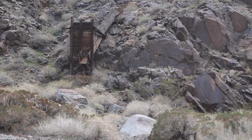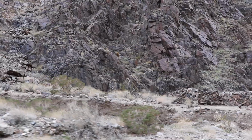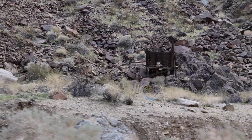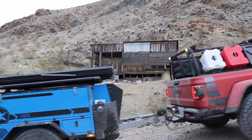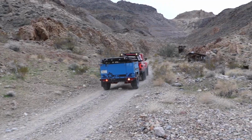There were a few old mines along the route, some mining artifacts and foundations from some old buildings. I love seeing this stuff left untouched. As we neared the top, there was an old abandoned cabin that just sat at the base of this old mine. It was the perfect place to stop, stretch our legs, and explore for just a few minutes.